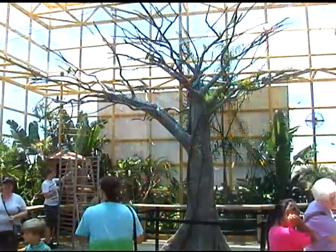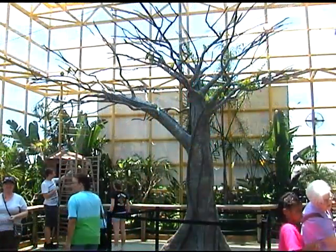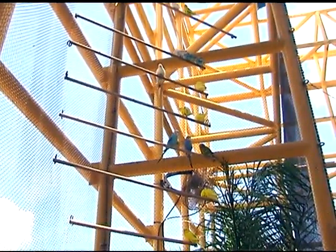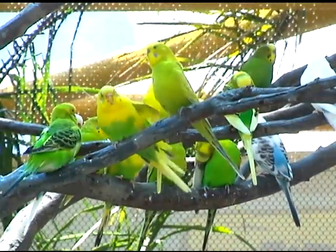Birds of a feather flock together, and that's exactly what the parakeets are doing here at Parakeet Point. This is an 800 square foot interactive environment. One might ask, what are birds doing in an aquarium? We wanted to build something interactive. People like to be able to have physical contact with animals, and we like to promote that when we can because it creates a connection with wildlife.